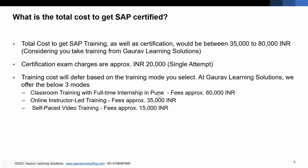Similarly, if you are not from Pune, or if you are already working and want to learn, you can go for online training, which is conducted only on weekends. In that case, you can go for online instructor-led training. The fees is approximately 35,000. So 35 plus 20, total 55,000, will be the cost for training and certification both.